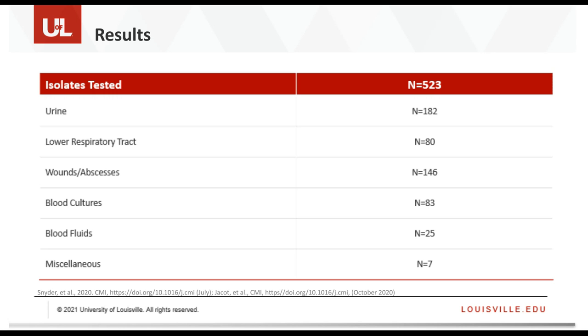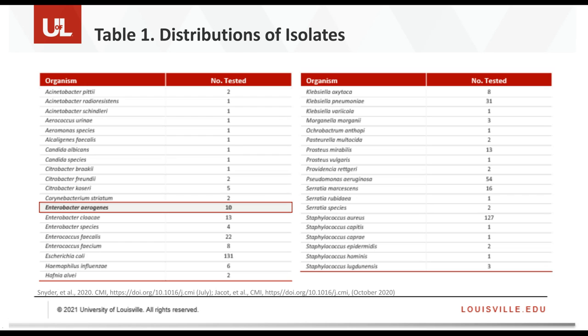So initially, you can see here, we had 523 total isolates evaluated, representing a variety of clinical specimens. As a result of that, we thought we had a good representation of the distribution of isolates. A large number, of course, gram-negative. I point out that Enterobacter aerogenes, as you know, is now Klebsiella aerogenes, and at that time, the Bruker database had not updated the Klebsiella. So that's why I wanted to point out the Enterobacter.